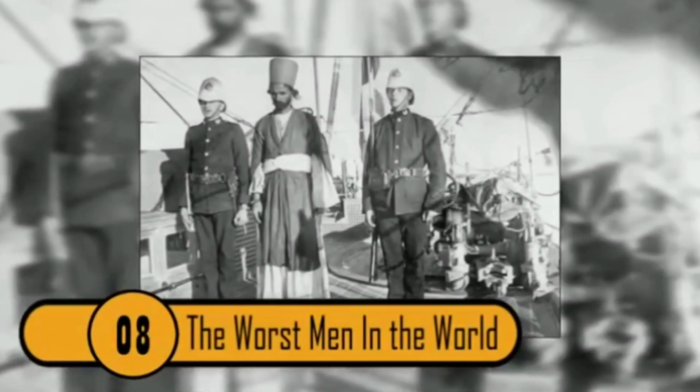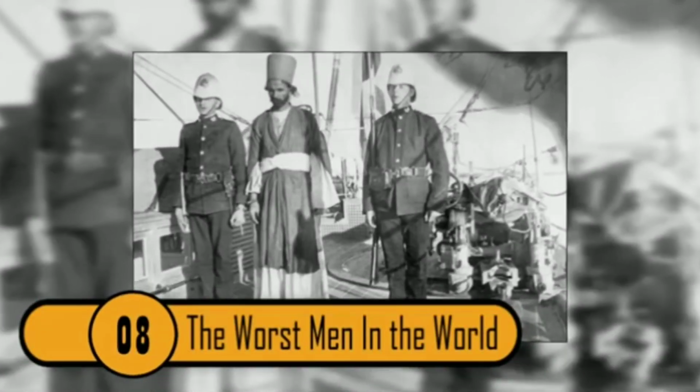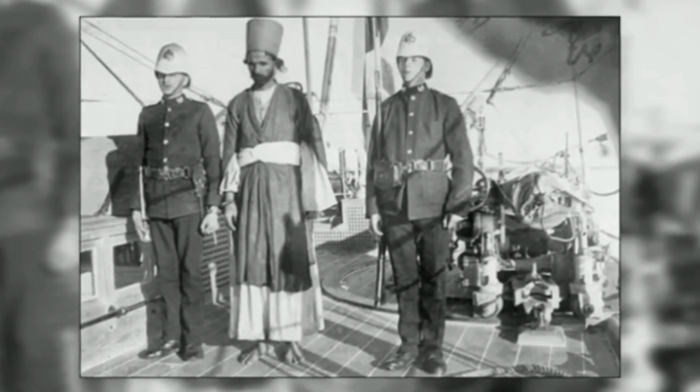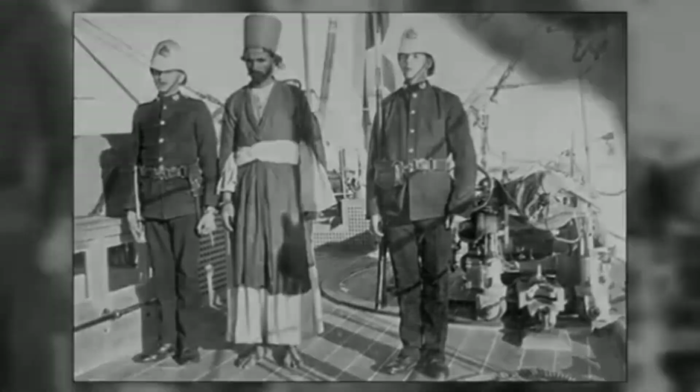Number 8. The Worst Men in the World. This is a photo of 3 Arabian slave dealers. It was their job to buy and sell human beings as slaves. These men are as bad as they come. There's no excuse for forcing a person into slavery and then making money for it.